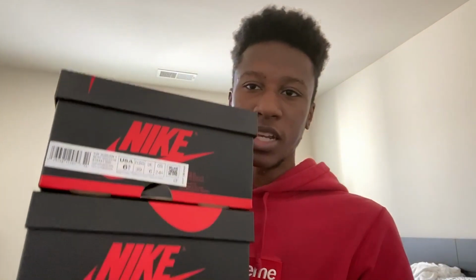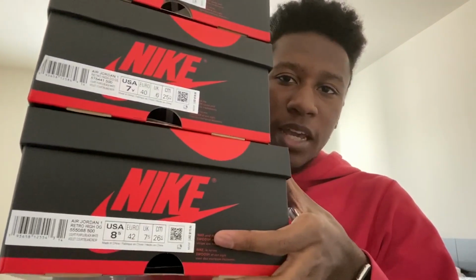Yeah, the rest of those boxes were Jordan 1s, but since I only got 3 different sizes, I only got 3 of the pairs right here. No point in having 10 pairs of the same sizes. So we got the Core Purples right here in the 6.5, 7, and 8.5.